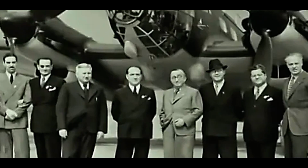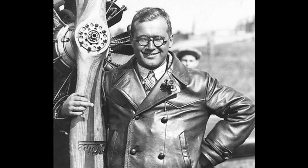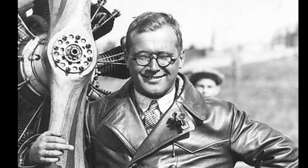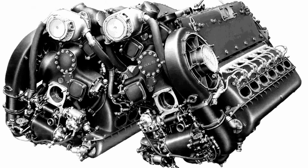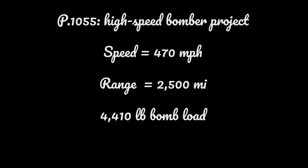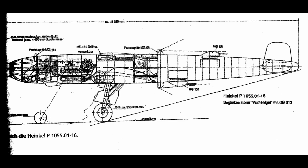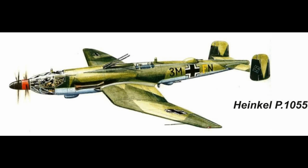But back in 1938-1939, after returning to Heinkel's company, he was working on a high-speed bomber project that was known in the company as P-1055. Now that you know a little bit about Lusser, you can imagine that he was a pretty forward-thinking guy, and he sure was. This bomber was going to have power in spades using the dual crankcase DB610 power system, which was in reality two conjoined engines. Speed was to be in the 470 miles per hour area with a 2,500 mile range with a 4,410 pound bomb load, which is right into de Havilland Mosquito territory. Not only that, this new bomber would have a pressurized cockpit, tricycle landing gear, twin ejection seats, and remotely controlled side-mounted defensive gun turrets. Sounds amazing.